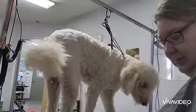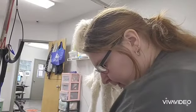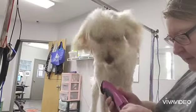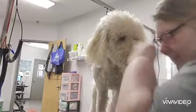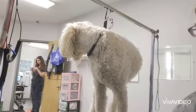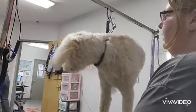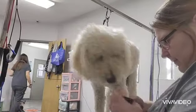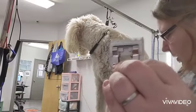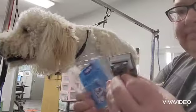I'm going to do this tail. Put this on the charger. I really have to buy a new housing for this. I've been saying that since October. Now we're going to use this underneath a 10 foot. This is the 30 blade. It's got a nice ceramic on the back. It's by Cads.